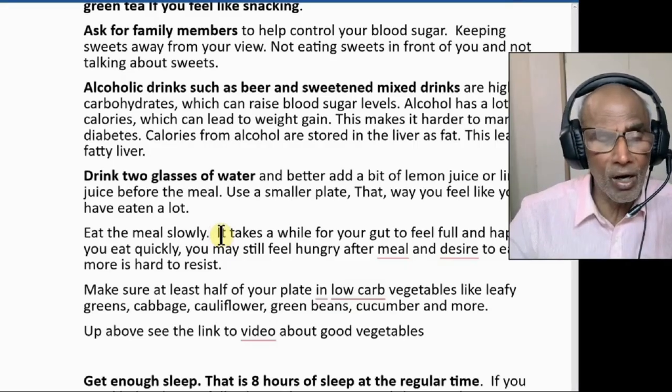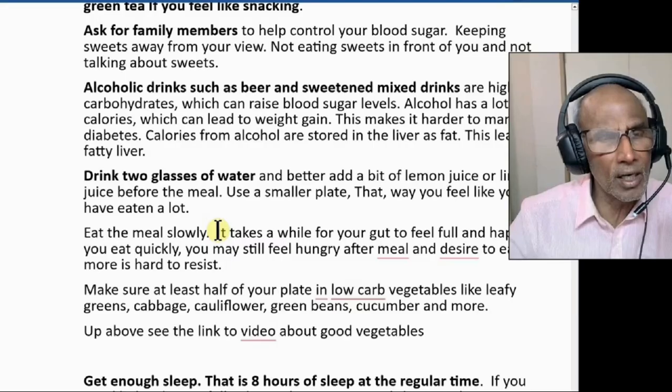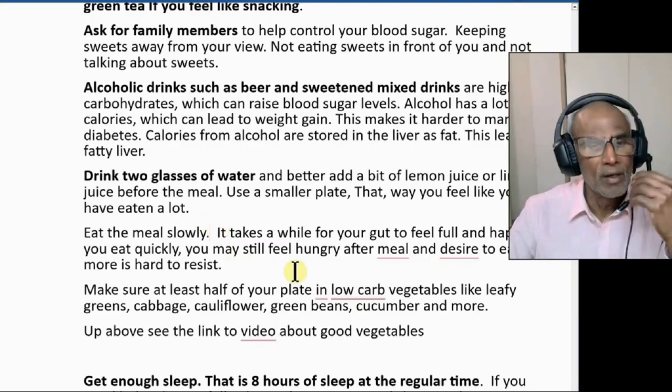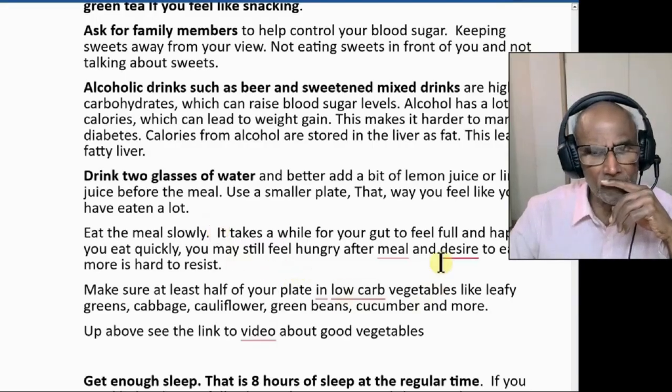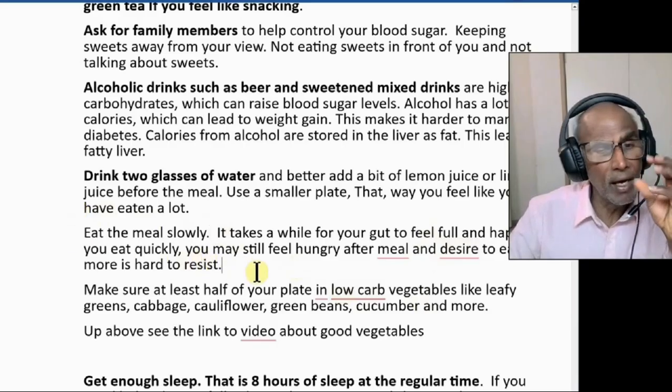The other thing is to use a small plate, because when you use a small plate and put food on it, you mentally think, oh, I ate a whole plateful, didn't I? But when you eat from a large plate, you think, this plate isn't full yet, is it? It's just a psychological thing. So, get used to tricking yourself like that. Eat from a small plate.